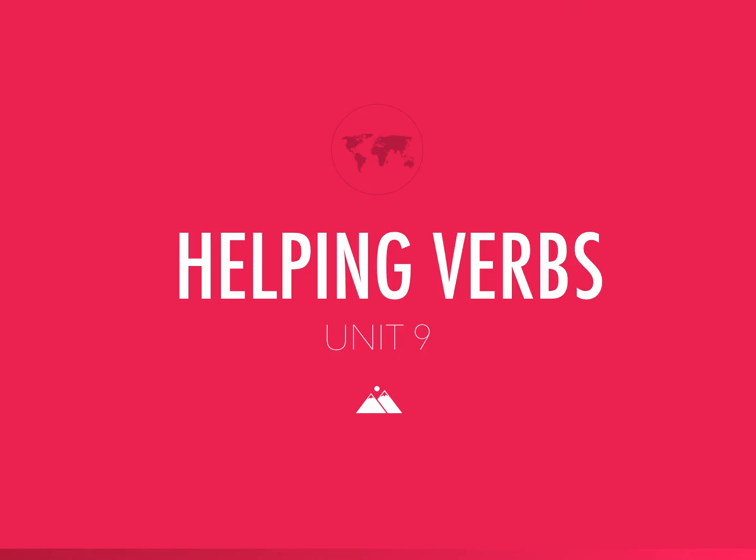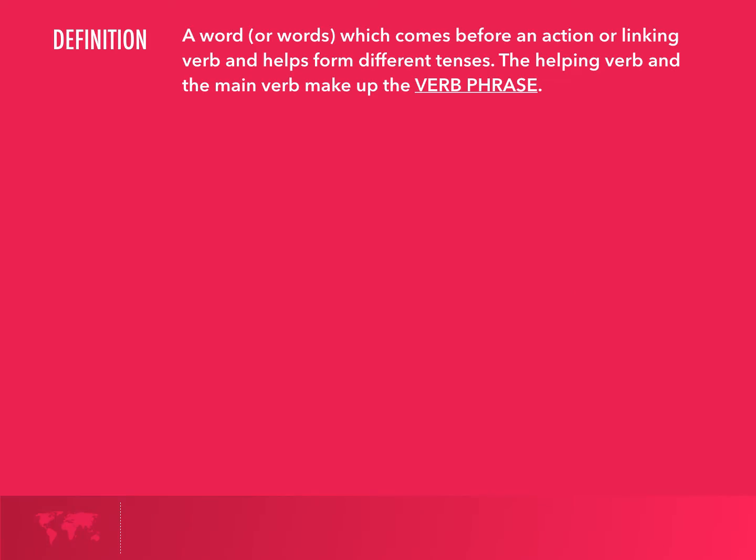This presentation will help you with helping verbs, and this is in Unit 9. A helping verb is a word or words which comes before an action or linking verb and helps form different tenses. The helping verb and the main verb make up the verb phrase. So here are some examples.